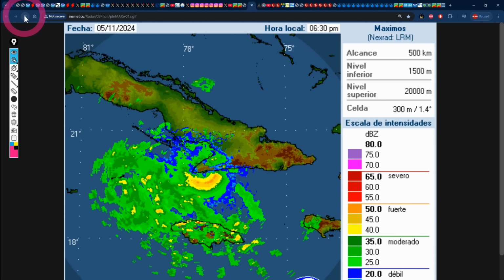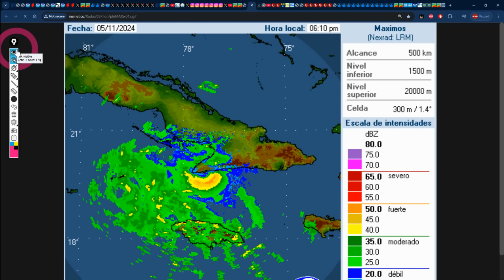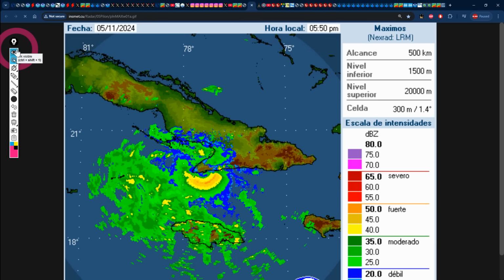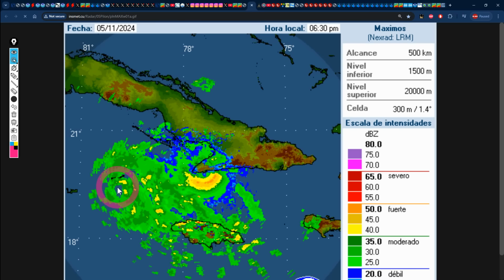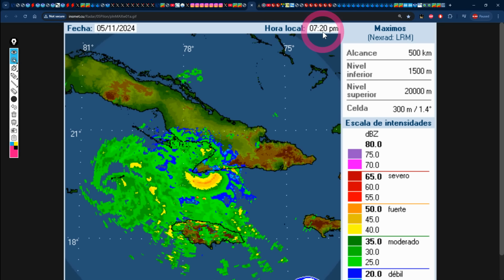Let's reload this image, as a matter of fact. Let it reload, give it a second. Let's see what's happening. First of all, at 6:30 we could see the center of circulation regarding Rafael right here to the south of Little Cayman. That's ridiculous. Alright, so it has reloaded.